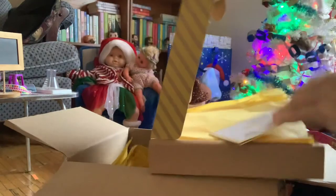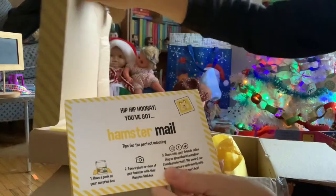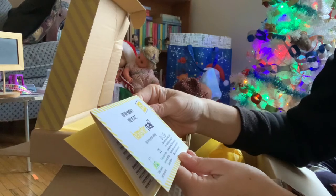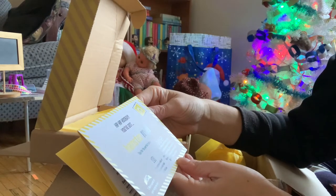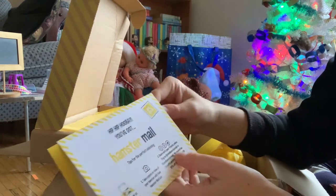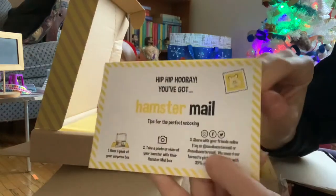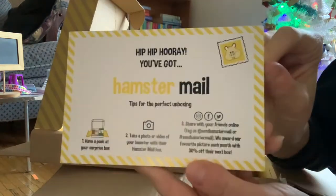Are you sleeping? And then there's usually, oh, hip hip hooray, you've got hamster mail. Tips for the perfect unboxing. Have a peek at your surprise box. Take a photo or video of your hamster with their hamster box, and share with your friends online and tag us at sendhamstermail.com and hashtag sendhamstermail.